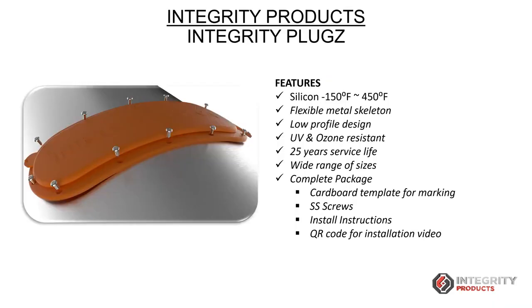Yeah, it's another imperative point that the insulation piece, something like our pillows, is put back into the cavity so you maintain your insulation values. And to address that, we have our integrity plugs. These are made from a specially formulated silicone rubber, with an operating temperature of minus 150 Fahrenheit to plus 450 Fahrenheit.